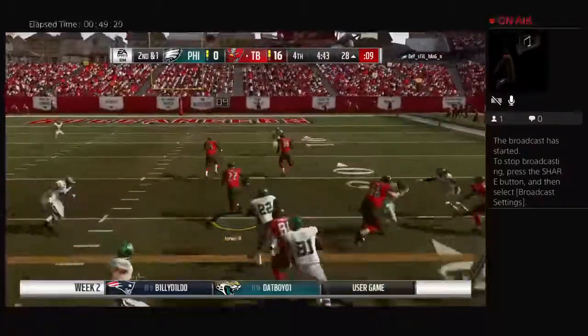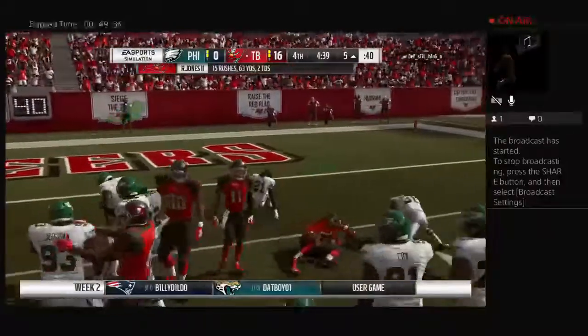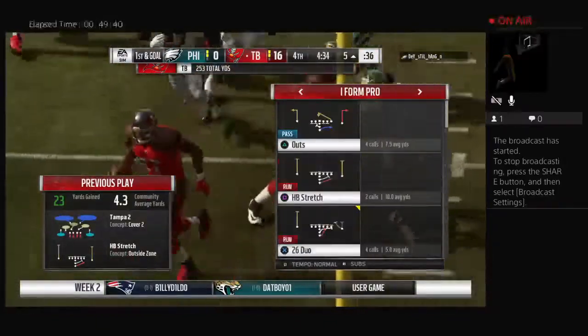They'll go again to Jones. And he gets it all the way down inside the 10 to the 5-yard line. 23 yards on the pickup there and a first.